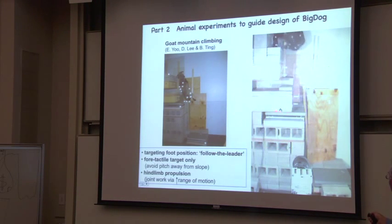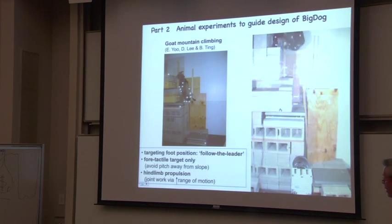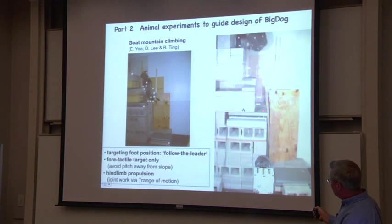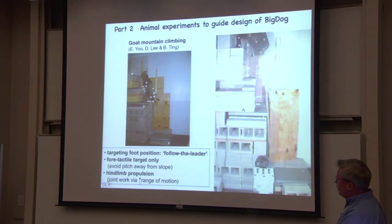So we built it out of cinder block and supported the force plates here. And we found that one of the things they did was a follow the leader targeting. So we think the position control of the forelimbs guides the positions of the hind limbs, which is critical for rocky terrain where the substrate's very uneven. They don't produce any force with the forelimbs on this climbing stride because that would pitch them away from the slope, so really the forelimbs are just guiding position. And most of the propulsion here, by the hind limbs, is through increases in joint range of motion, which would come from increased shortening strains of the muscles.